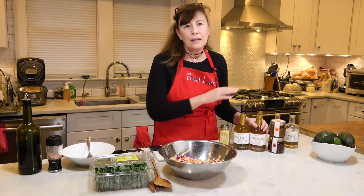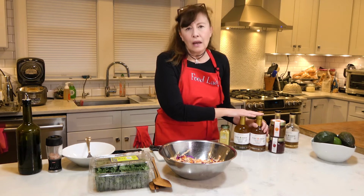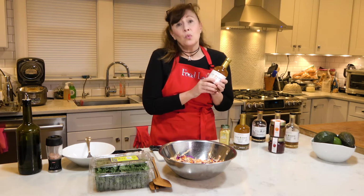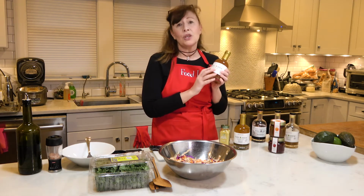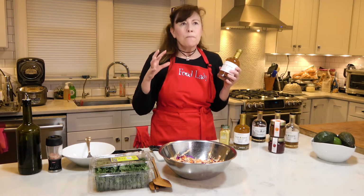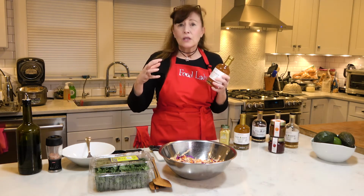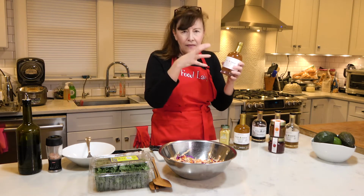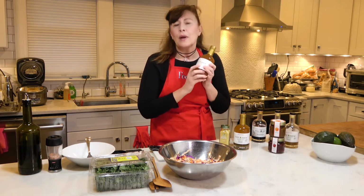Then what's most important is the vinegar that we're using. We are using these Fire Brew cider vinegar tonics. They were created by a friend of mine, or actually a woman who's become a friend after I discovered her tonics, Valerie Roth, and she's a holistic nutritionist. And what she does is she takes nutrient-rich fruits, vegetables, herbs, roots, spices, and she infuses them into the cider vinegar. They sit there for days, and then they're filtered through and bottled.